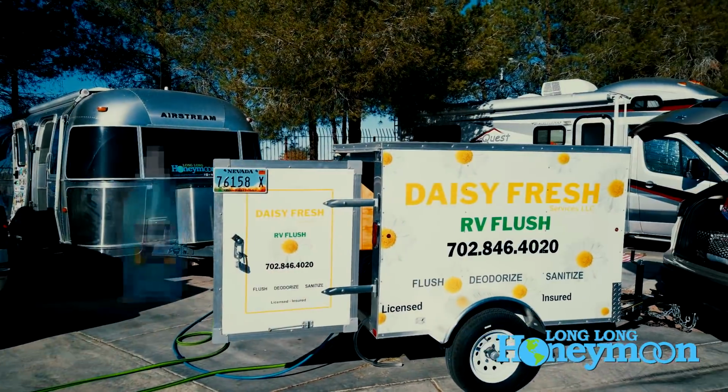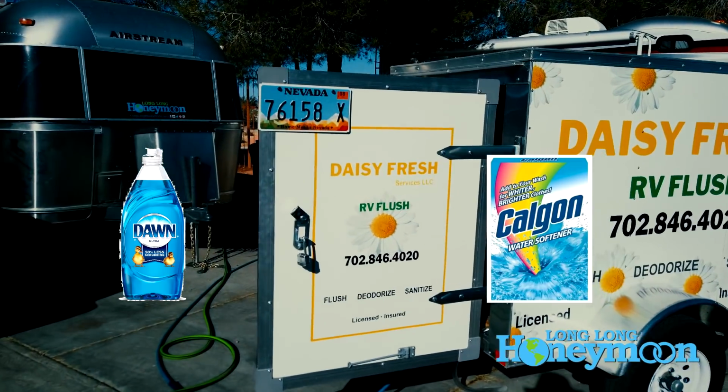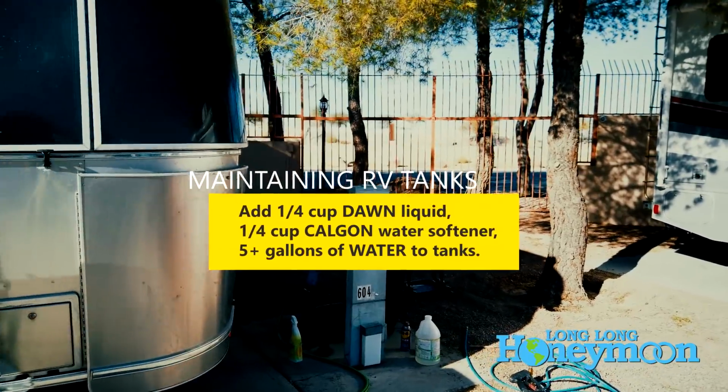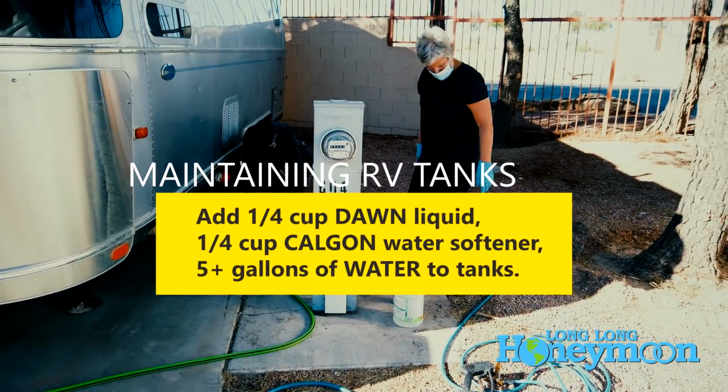One tip from Daisy Fresh concerned treating the interior of the tank with some Dawn dish detergent and Calgon water softener. Now you would do this independently of the other tank treatment chemicals. So when you don't have that stuff in there, you could put Dawn and Calgon in your tank, and apparently it will slosh around as you're traveling from point A to point B and almost be like a little washing machine, sudsing up the interior of your tank, softening any hardened deposits, and then when you get to your destination and dump your tanks, everything would be fresh and clean, in theory.